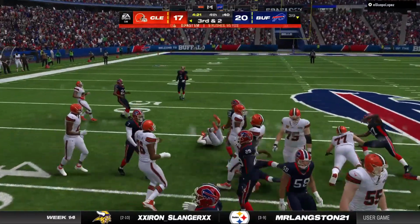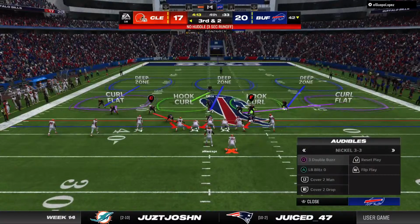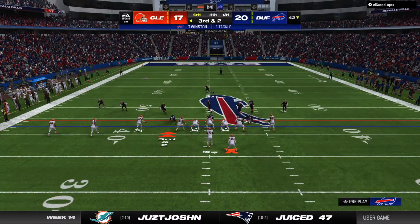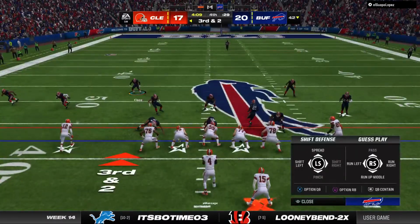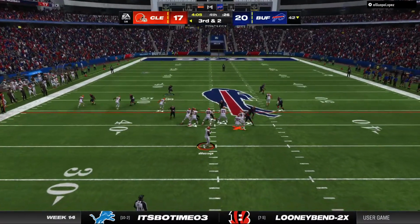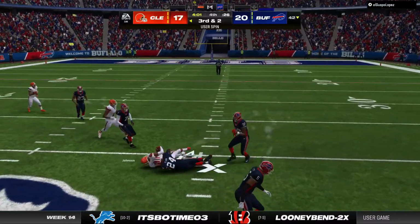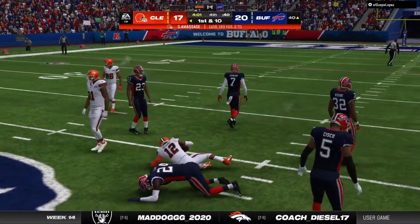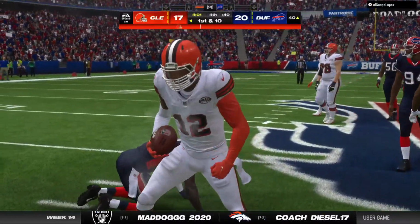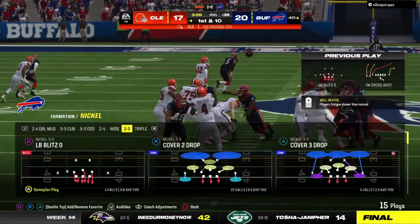From the gun, he'll hand this off. He'll get about 3 as he's brought down right around the 32. They're going to hurry back to the line now. They'll go to the air here on 3rd and 2. Working the middle of the field, and he's got a man complete. And he's got a first down as a tackle made at the Bills' 40. Just what the Browns needed there. Good for a gain of 17.